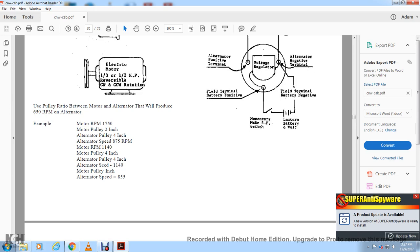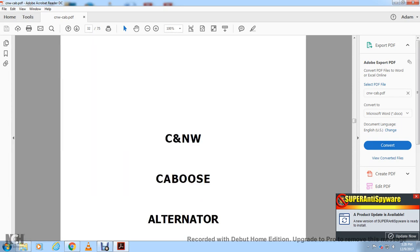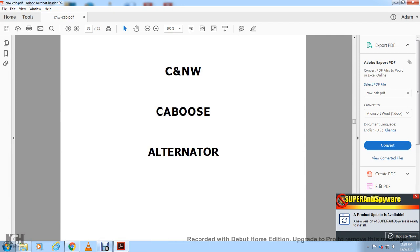Alright, motor RPM 1750, motor pulley 2-inch, alternator pulley 4-inch, alternator speed 875 RPM. Motor RPM 1140, motor pulley 4 inches, alternator pulley 4 inches, alternator speed 1140. This should show alternator drive and charging output in relation to speed and rotation. Alright, your alternator. Let's cut the tape right there, and then we'll have part 2.